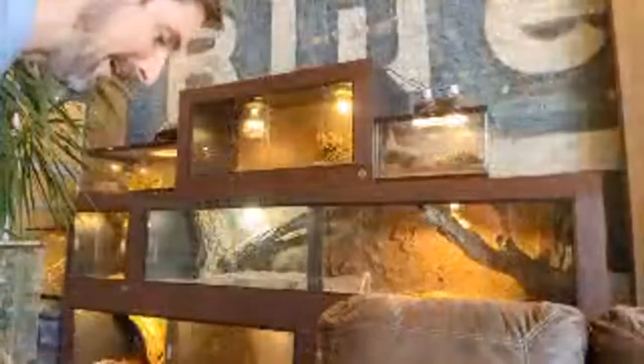This is our Burmese Python. And she is amazing. And she's wrapped around part of the couch. Let's see if I can get her out from there. She's here. She's a big girl. Yeah, I'll move her up onto the couch. There we go. How much does she weigh?